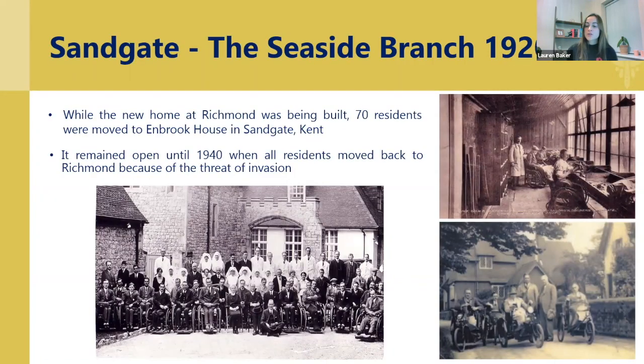While the new home at Richmond was being rebuilt, residents were moved to Enbrook House at Sandgate in Kent, overlooking the English Channel. At Sandgate, they participated in shoemakers' workshops where residents were taught skills such as shoemaking or basket work to keep them motivated and occupied.